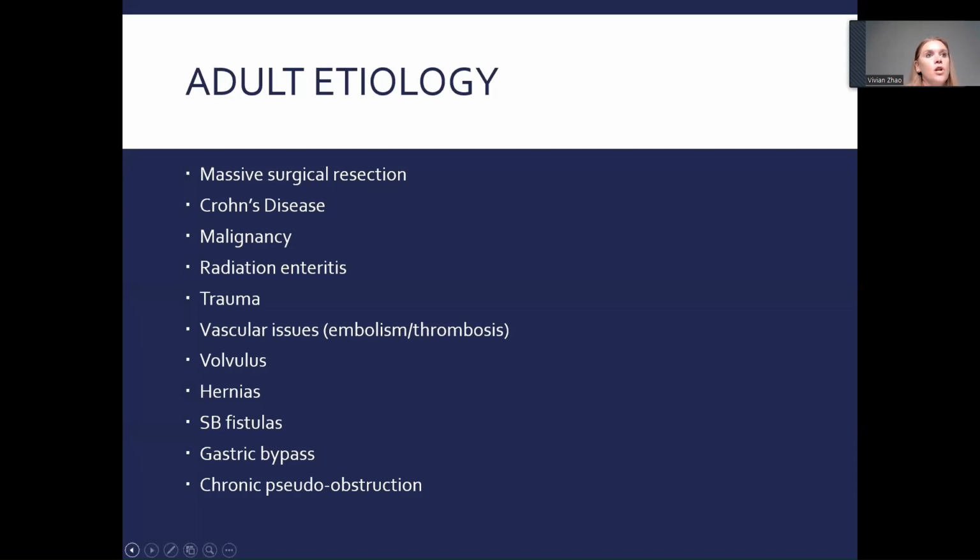Adult etiology, you're going to have some of the same as pediatrics, but you're also going to see others. Adult short bowel syndrome is caused by massive surgical resections, Crohn's disease, malignancy, radiation enteritis, trauma, again vascular issues, volvulus can be seen in adults, hernias, small bowel fistulas, as well as post-gastric bypass patients, and then chronic pseudo-obstruction.